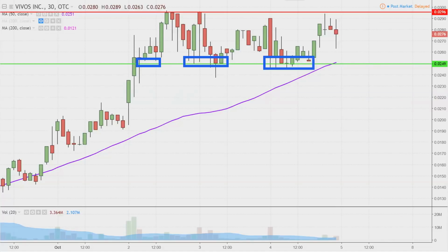On the flip side of things, though, there's also still plenty of sellers hanging around right up here around the 3-cent mark, because as I've talked about in past videos, that's been the area of resistance. And sure enough, late afternoon, the price got right up around that area and once again was rejected. So am I saying that the price can't break through 3 cents? I'm not saying that at all.